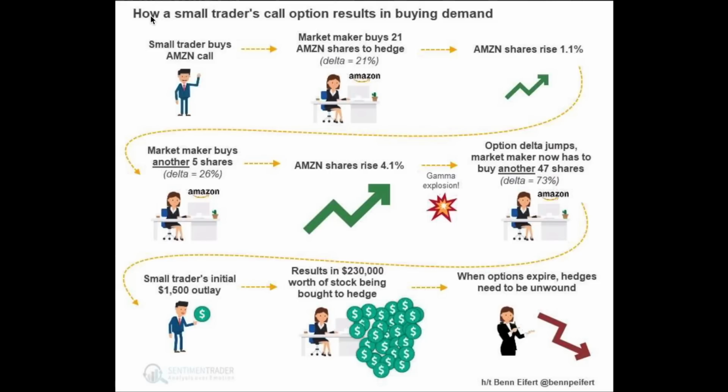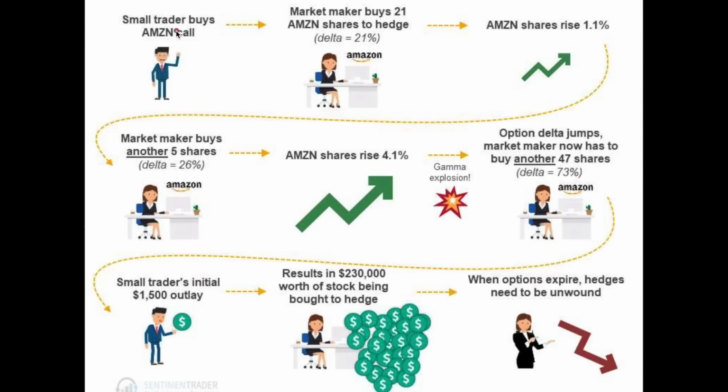But here's something somebody put in the Discord, one of our members, and he wants to remain anonymous. He knows who he is, so I really appreciate it. It's the best visual I've ever seen when it comes to explaining what is happening when options are being sold, and especially the ODTEs. We're going to get into that as well. This is titled "How a Small Trader's Call Option Results in Buying Demand," and it can result in a lot of buying demand. Now we're going to zoom in a little bit more here, and this is Amazon.